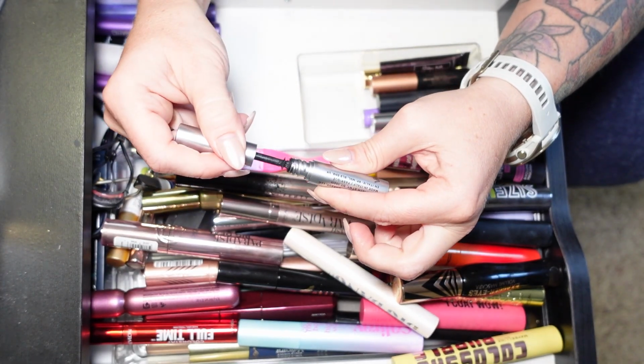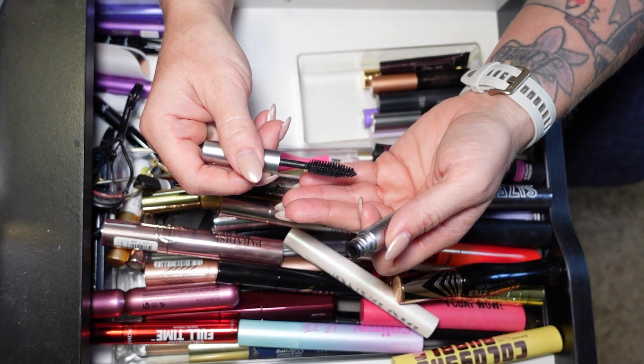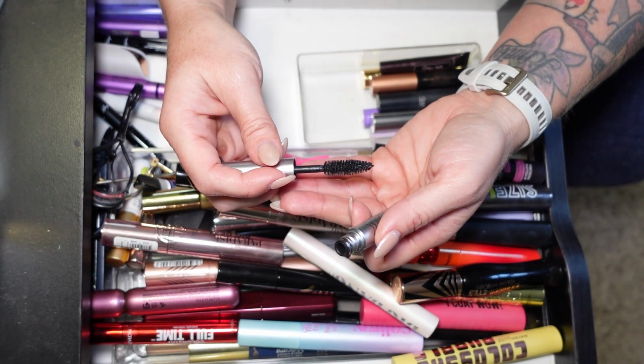Milk Makeup Kush Mascara. This one I've had for a while. It's good. It's just, I've had it in my collection for a little bit. I should probably get rid of it. You know, there is a lifespan on mascara.